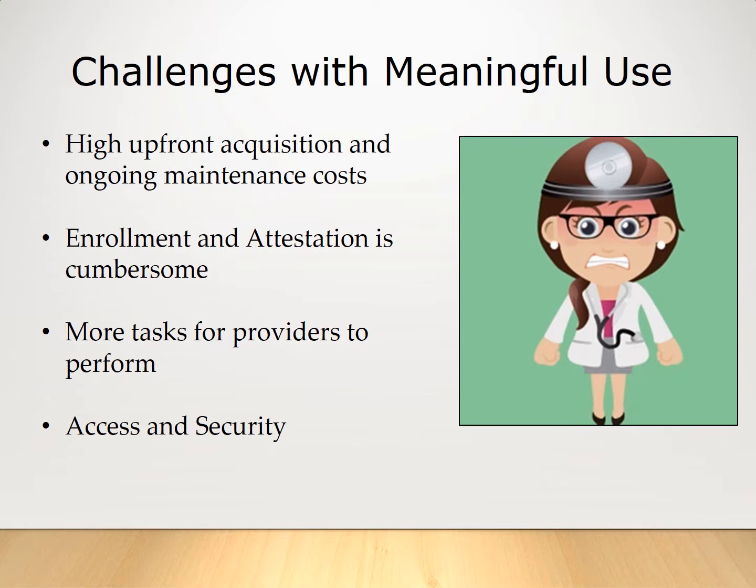The first is costs. Incentive payments for hospitals and eligible providers cover only 20 to 25% of the overall cost to implement an EHR and achieve meaningful use. Building a complete record can also require investments beyond the core EHR to include things like radiology systems, lab systems, digital imaging systems, and more.